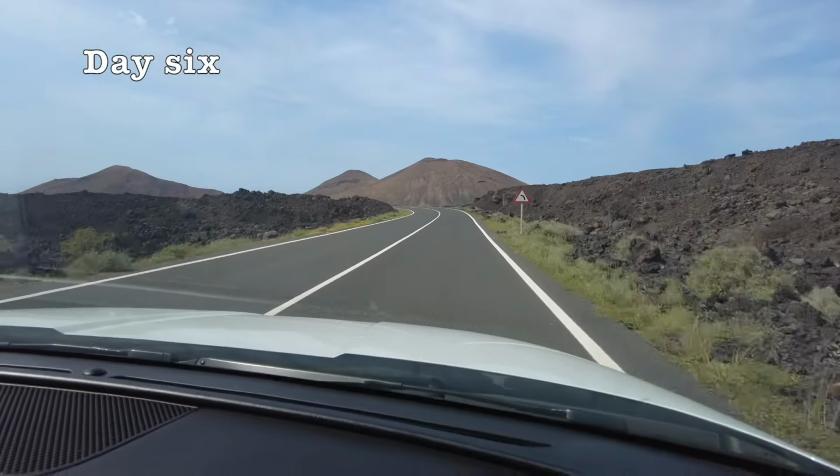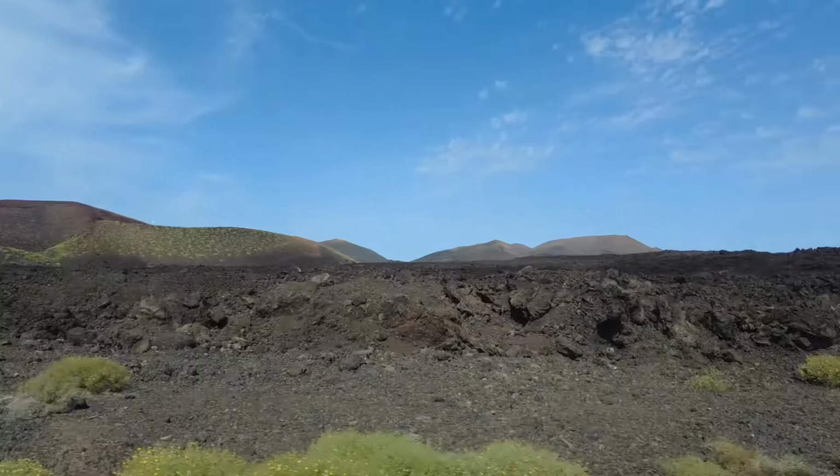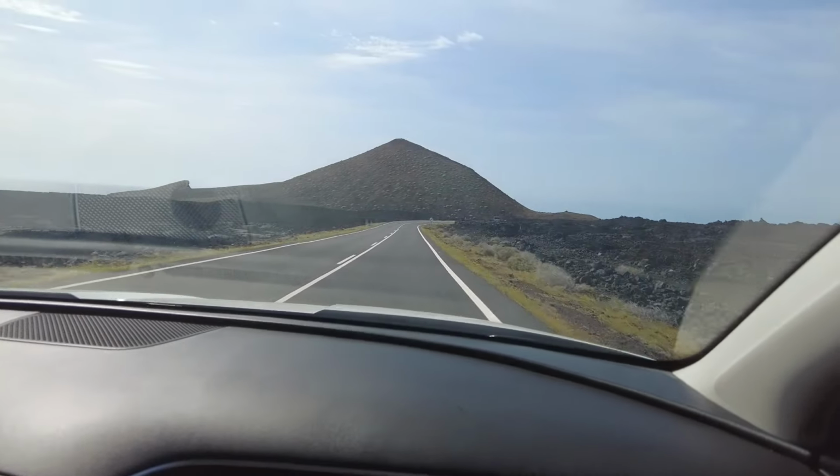Today, we're off to explore the resort of Playa Blanca. But first, a quick diversion to El Golfo to visit Lago Verde, a magnificent magnet for tourists.